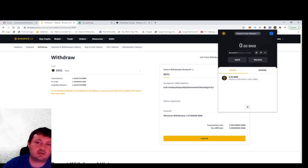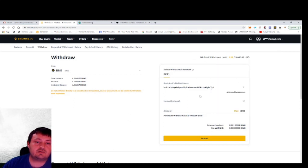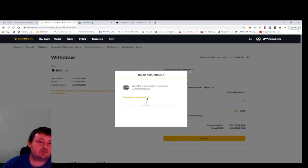See the 2Y, 2Y, so everything looks good. I'm going to go ahead and take all of my BNB that I bought to go use on Pancake swap out. I'm going to have to do my authenticator. So I'm going to get a little dark for a second. I need to invest in a light.